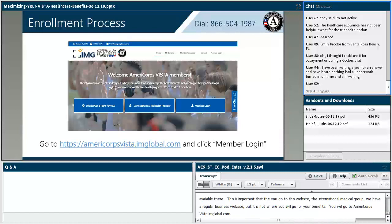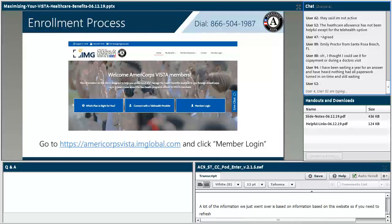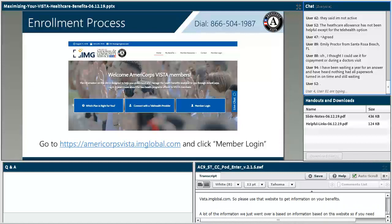The first page is going to greet you. It's going to include a few key buttons. A lot of the information we just went over is actually based on information from this website. So if you need a quick refresher later on, if you zoned out a little bit, we all do it, you can go to the website and find some of the information on which plan is right for you.